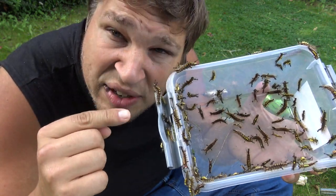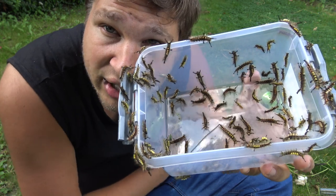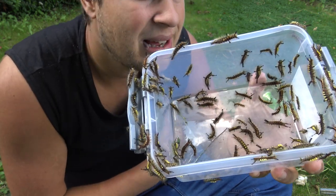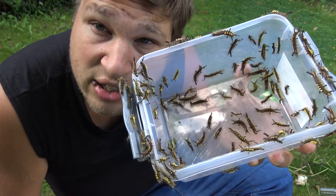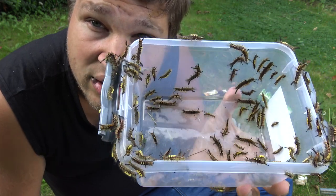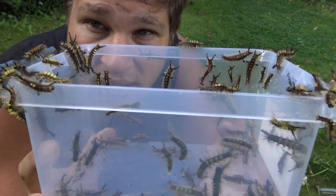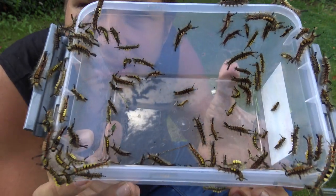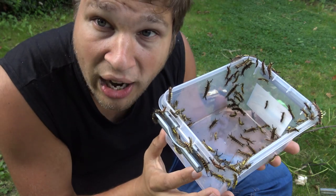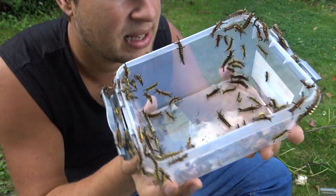This species is native to my country. That's why I'm handling them outdoors. I'm not very concerned with them escaping. But if you breed an exotic species, please keep them in quarantine indoors. Don't take them outdoors like this. Because they, just like the gypsy moth, have potential to swarm and become harmful, invasive in some places.